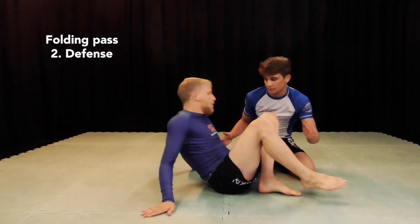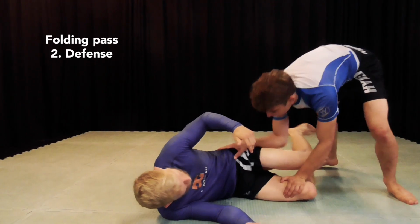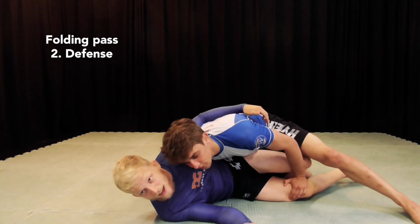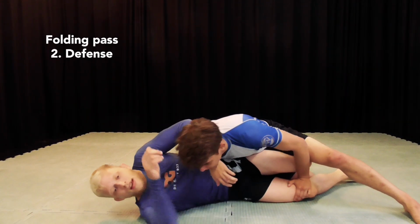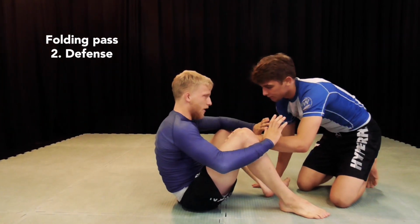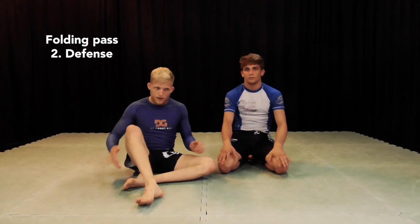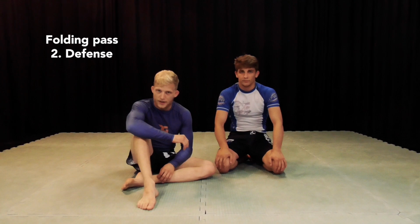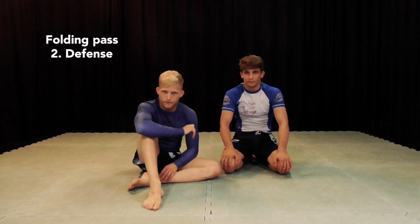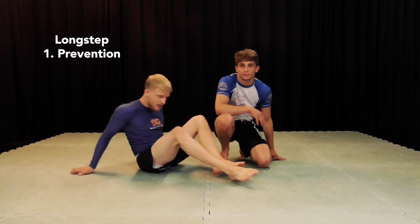So let's look at it again. I'm overcommitting on my knee shield, my partner smashes my leg, here I'm in trouble. So I need to get up, build a base, get my knee close to my chest, start recovering my guard. So that's one thing you can do against the folding pass or the leg weave. But again, it's a really tough position to escape from. You shouldn't have overextended.